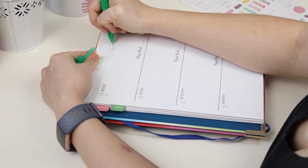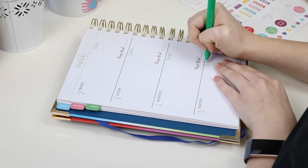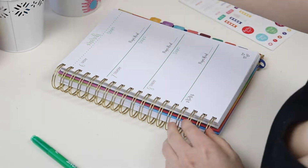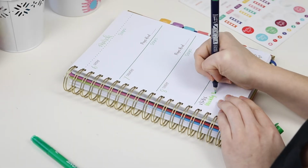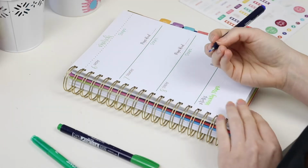One of the main things I add is a step tracker. This year, I've been really trying to up my fitness game, and one of the things that's been really helping me is logging my steps along with my workouts. So I just write in the word steps on every single day so that it's ready for me to fill in. I find logging my steps helps keep me motivated to keep moving and walking.